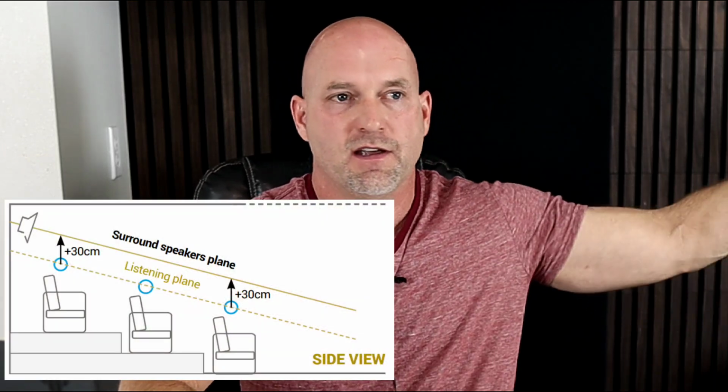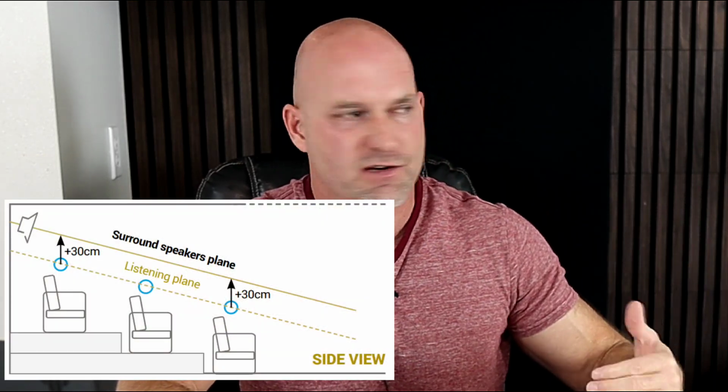Some of you guys may have noticed trained room designers don't place their surrounds there. First of all, they're not at ear level. You can look at even the Trinov guide, they're lifted, I think up to a foot. I use centimeters, but it's about a foot. It just depends on the angle. Of course, the wider the room, you can go a little bit higher.